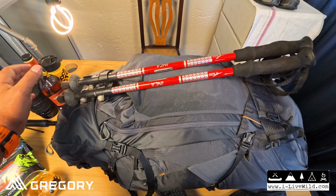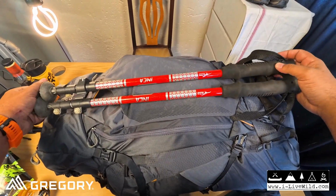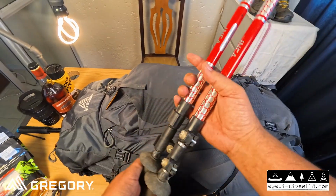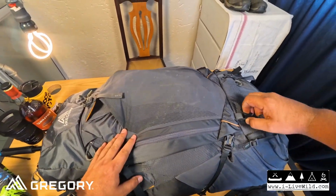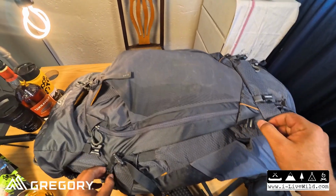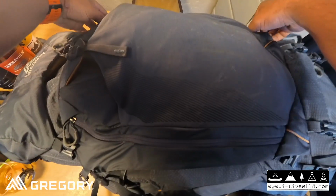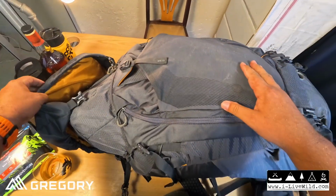Right guys, so let's get into the bag. On the outside I've got my two trekking poles. These are the First Ascent Inca poles, not the best, but they do the job. You just put them off to the side there. Loosen all the buckles and clips and clamps, all the compression straps. The bag's tight at the moment, so let me just get all of them loose.